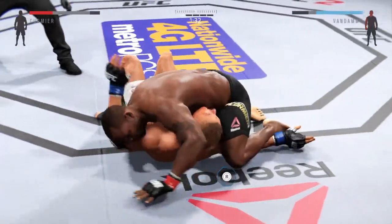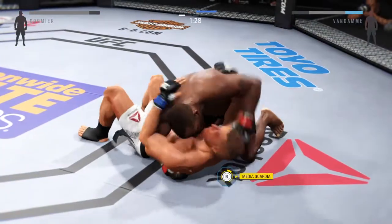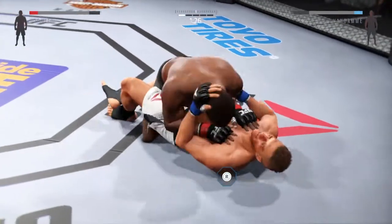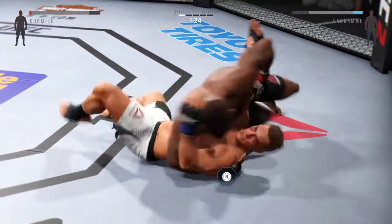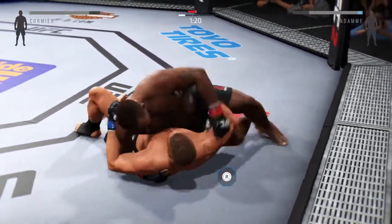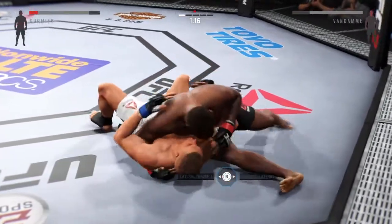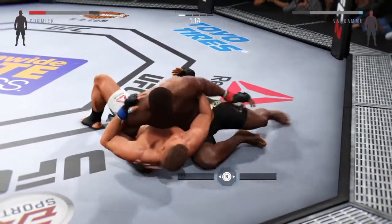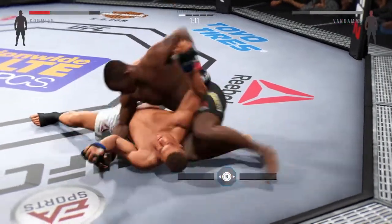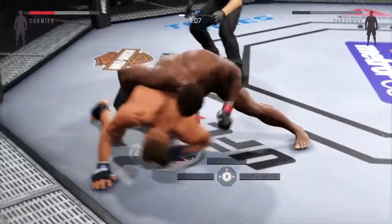Joe, that was a great transition right into side control. This is where those knees to the body can come into play. And again, he's back into side control. That's a huge jab. Nice movement on the ground.